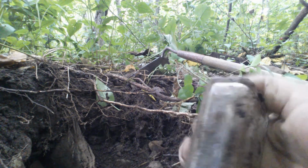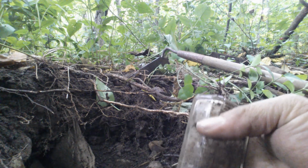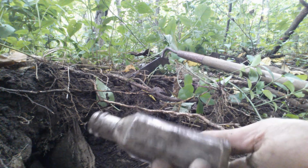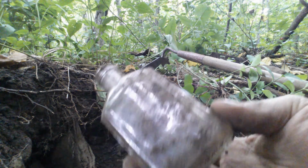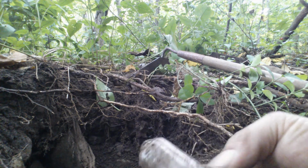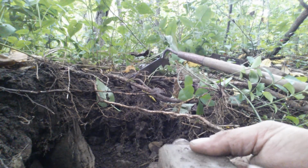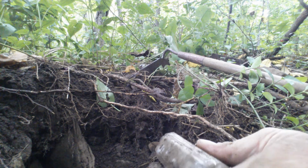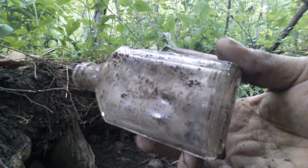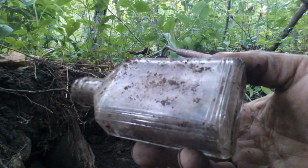And this says, it's got 6100, the serial number. Could have been a man's cologne or aftershave. It's got lines. Looks to be Art Deco. So, you'll notice the lines. They had a lot of that in the 20s, early 30s.